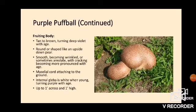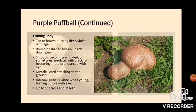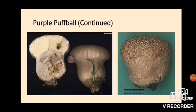Again, same structure, mycelial cord attaching to the ground. The internal gleba is white when young, but it turns purple with age, a very deep purple. And it's up to about a foot across and a foot high. Here's a size reference for you. Again, you can see that kind of almost pear-like shape turned upside down, and the areolate cracking on the right there.